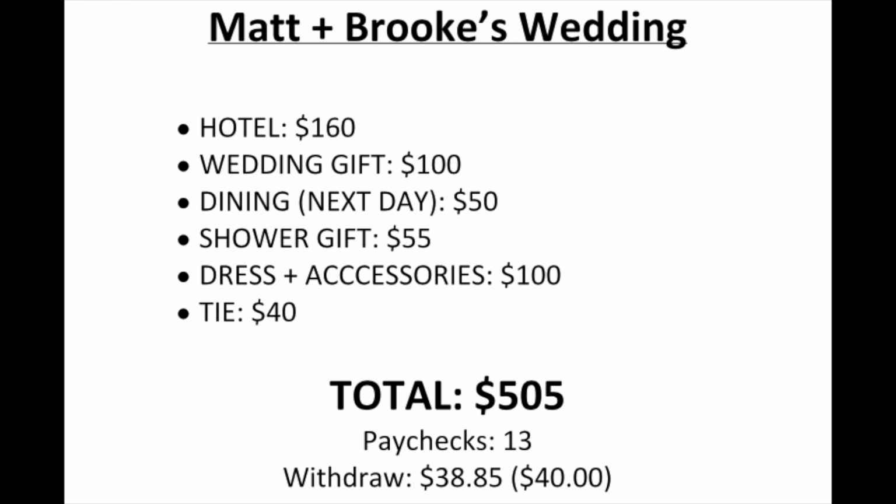That total now jacks up to $505 that I have to pull out of 13 paychecks to cover the expense of this wedding. Now we're withdrawing $38.85 per 13 paychecks, which I rounded up to 40. As you can see, just being a guest at a wedding comes with a hefty price tag.